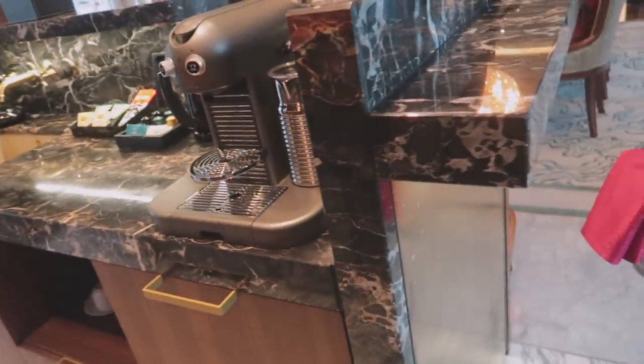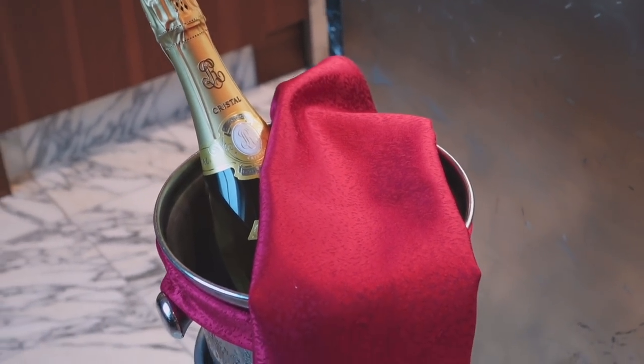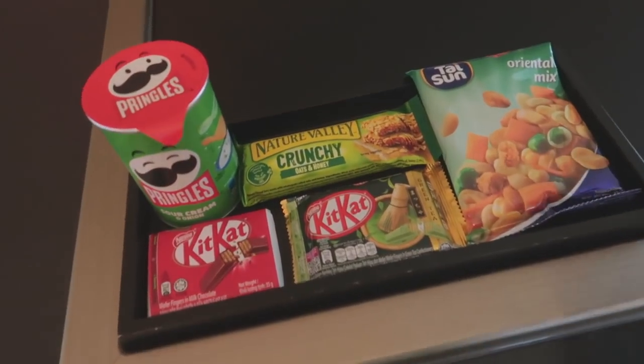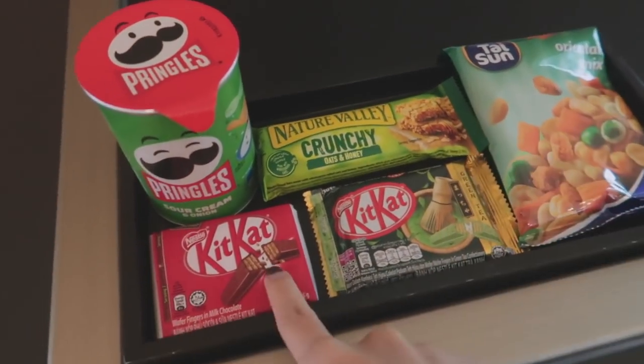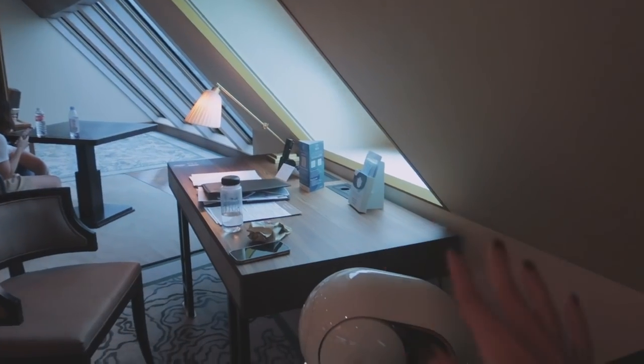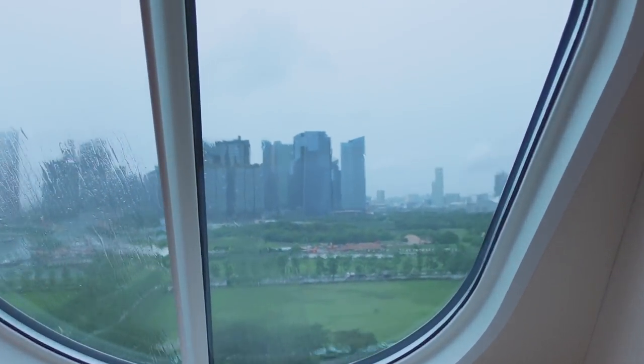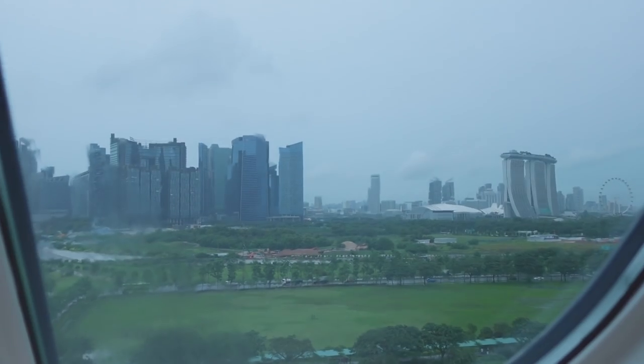Over here, there's also a fridge, I believe. Yeah, and all the snacks are complimentary, which is really amazing. They even have free champagne for us, which is exciting. Actually, I don't even know what champagne tastes like. And then they have this like atas high chair with the fluffy cushion. Over here, we have like a snack bar, complimentary, so yay! Kit Kat, Pringles. And this is like a desk, which is really nice because if you look out, there's like nice scenery. Although today it's raining, so it's a bit gloomy outside.